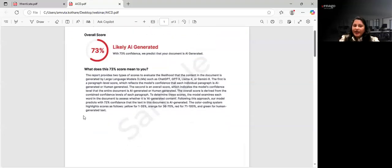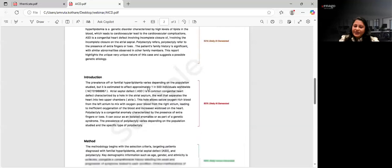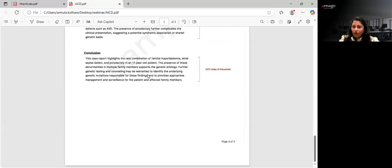The features of this report are explained here, that it explores the text provided by which of the LLM models. The paragraph level score reflects the model's confidence for each paragraph being AI generated or human generated. It also gives you color coding highlights: yellow for 1 to 35%, moderate for 36 to 70, and above 70, it shows green for human generated and red for AI generated. So a section-wise bifurcation on the likelihood of your text being AI generated or human generated is provided for you to analyze and rectify accordingly.